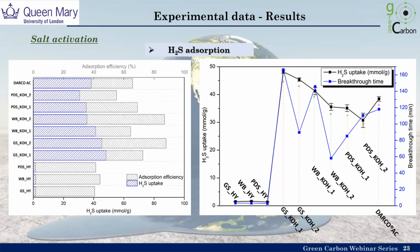Also, the adsorption efficiency is highly dependent on the breakthrough time. So the larger the adsorption capacity, the lower the breakthrough time, the better the material. Of course, these results are still under debate with some other colleagues. We are still doing some measurements. We try to optimize this.